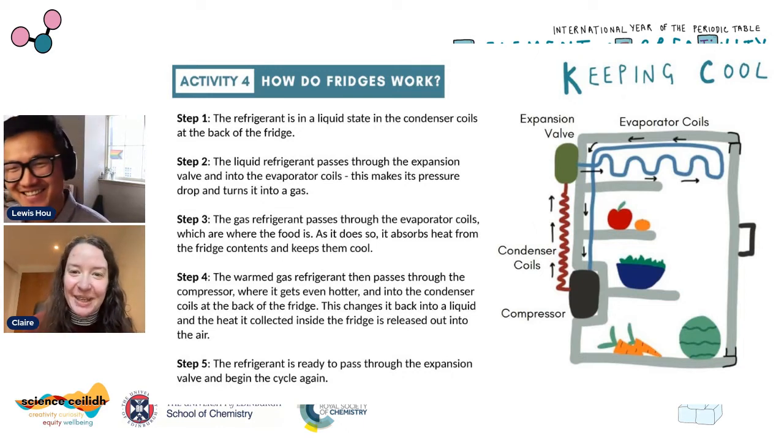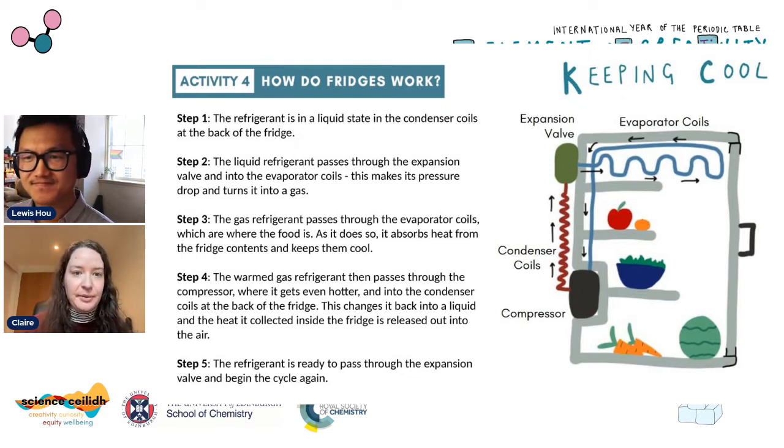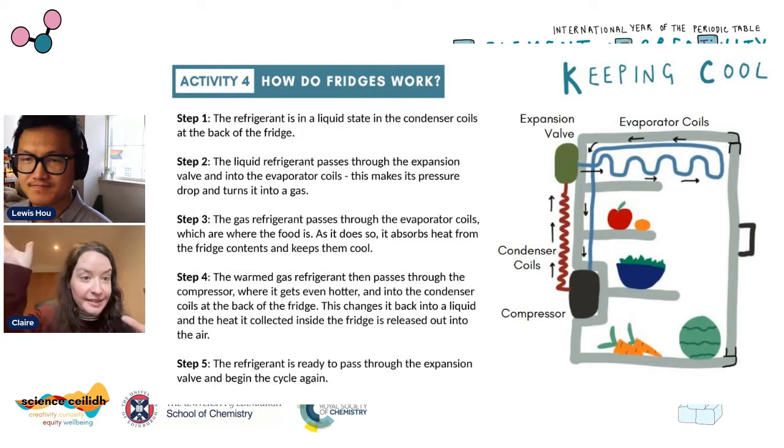So then we take all the heat away, and it'll go all the way down, and then it'll get into the compressor. So this is then in step 4. So we're now into the compressor, and so all this, you're taking the heat away, so our liquid or gas is now quite hot, and it goes into the compressor and gets converted back into a liquid again.